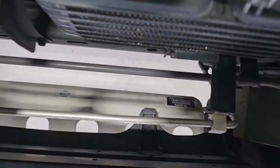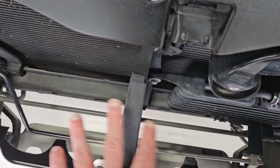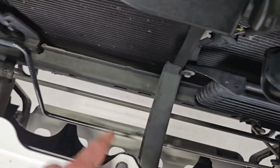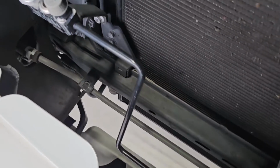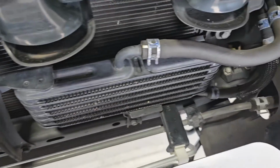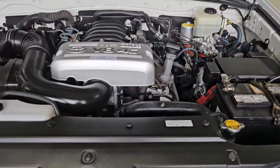So that is original as well. While I'm here, look how nice this is. You know, most of these cars are so rusted out now. All of this that connects to the core support, even the front bumper bar I just showed you, the bottom part of the core support down here, usually is completely corroded and rusted out. Look how nice everything is down in here. Doesn't look like it's ever been in any kind of climate that shows any kind of rust.